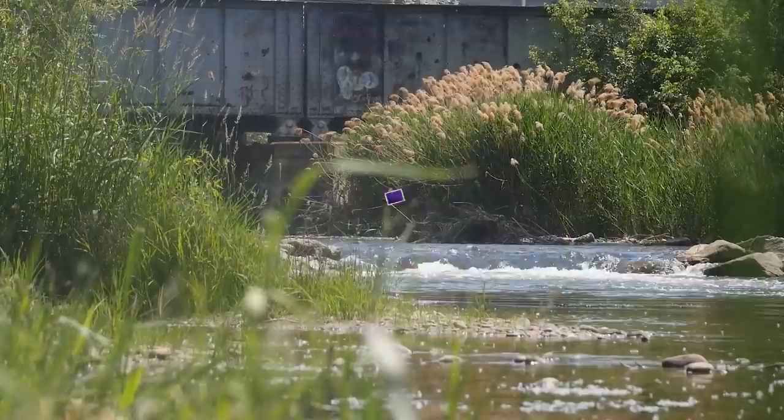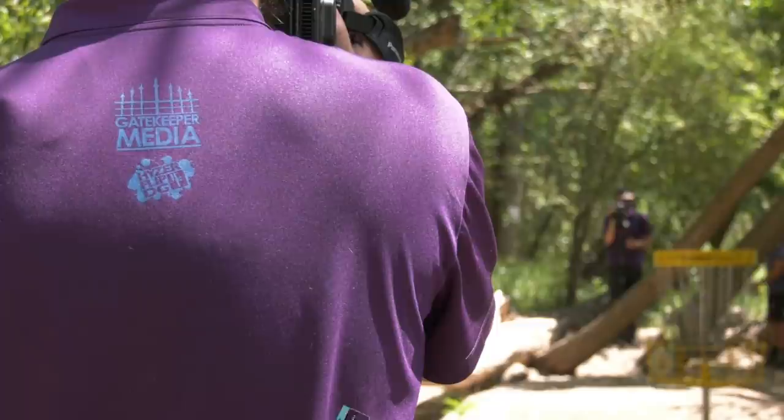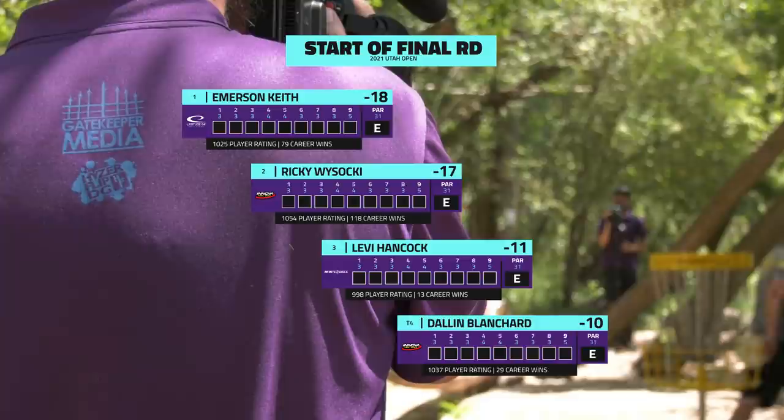We've got an awesome lead card on deck today. We've got Ricky Wysocki and Emerson Keith. Ricky's in second, just a couple strokes behind Emerson. And then they're joined by Levi Hancock and Dallin Blanchard. Pardon me, Ricky's just one back. Just one back. And we saw during round two that the fort is not your typical disc golf course.